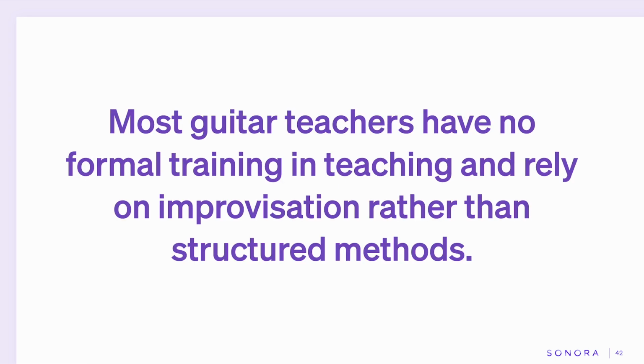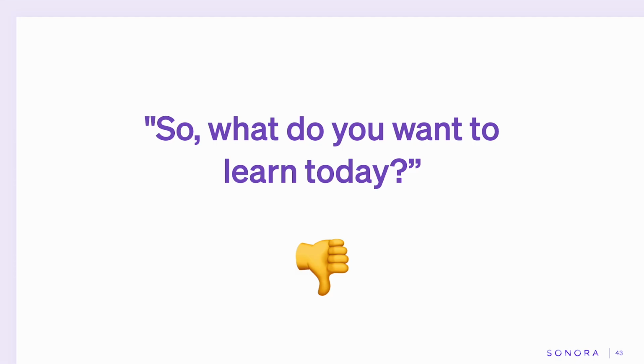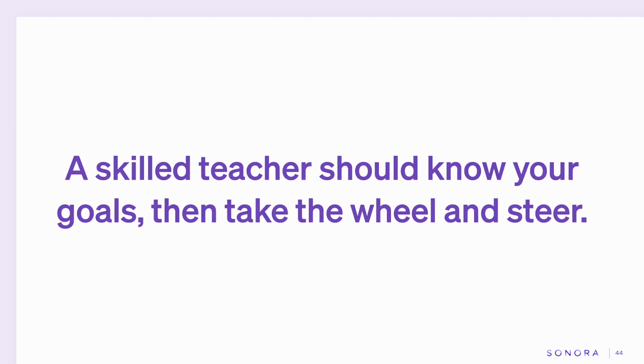And most guitar teachers have no formal training in teaching, and often just rely on improvisation rather than any structured methods. So this lack of structure is exactly why many private lessons begin with the dreaded question, "So what do you want to learn today?" This is honestly the hallmark of a bad teacher. A skilled teacher should have a concept for your overall goals, and then equipped with that information, they should take the wheel and steer. And it makes sense, right?